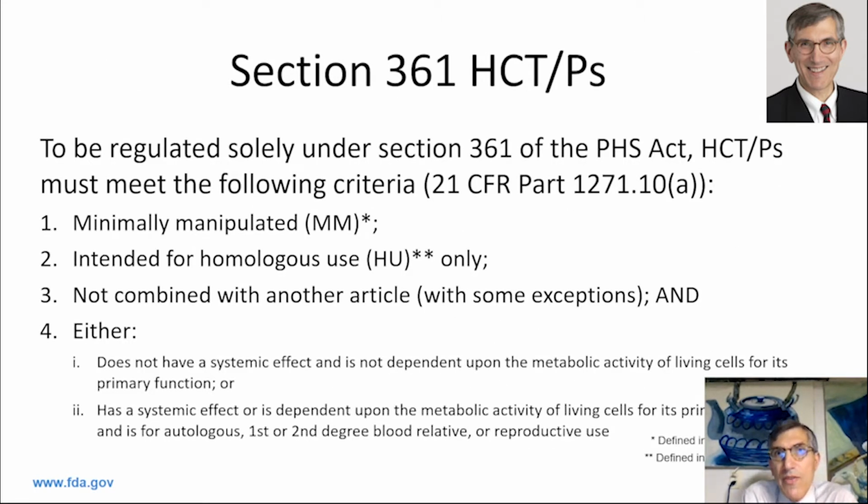So Section 361 HCTPs are regulated solely under Section 361 of the Public Health Service Act, and the criteria that the regulations set forth for things to be regulated under this pathway says that they have to be minimally manipulated, that is, they can't undergo significant manufacturing. They have to be intended for homologous use only, that is, they need to be used in the recipient in a same manner as from the donor. They should not be combined with another article, with some exceptions.